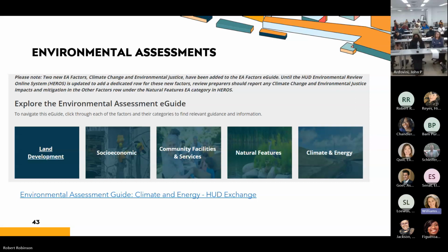It's going to ask very specific questions on land development, socioeconomic, community facilities, natural features, and climate and energy, which is the biggie, which everybody's paying a lot of attention to, obviously. The questions and answers are really nuanced. And so if you get an EA that doesn't have any of this filled out, that's a reason to kick it back to the partner. They need to fill all of this out.